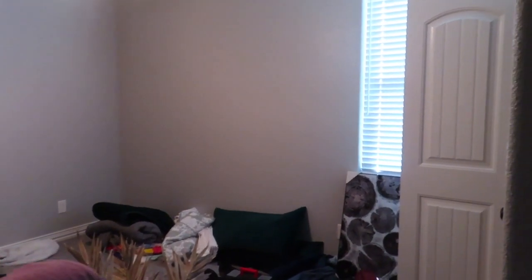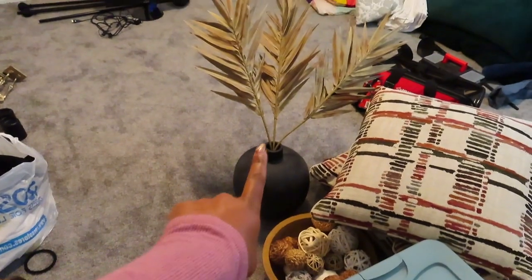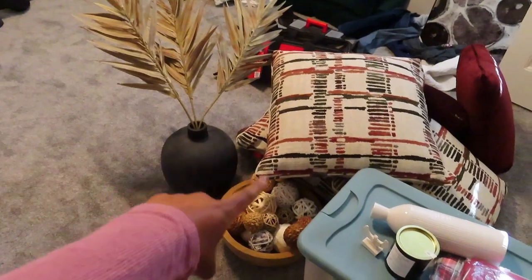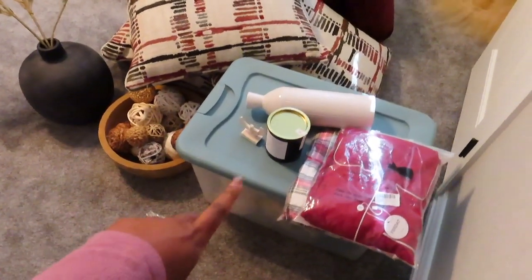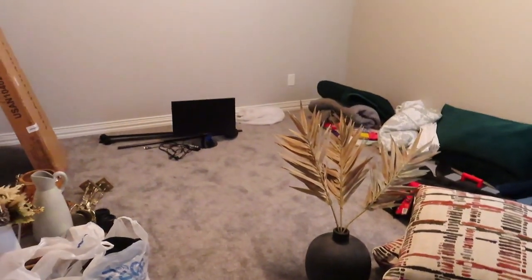Our extra blankets and quilts that Ellis' grandmother made for us. A picture that I never hung that I didn't end up taking back, and it's too late. Ellis' tool kit. The centerpiece for our dining room table that's not in use right now because I have Christmas stuff on the table. A bowl of balls, some Halloween stuff, and some Christmas pajamas. This is for my sister and mom for whenever they come. So yeah, let's get to cleaning up this room.